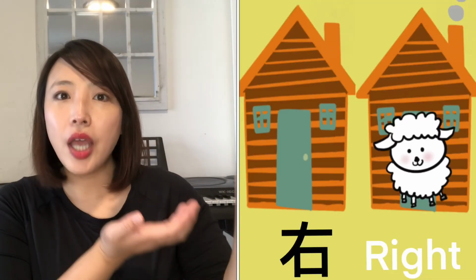Now let's review what we learned today. 左, left. 右, right. Good job!